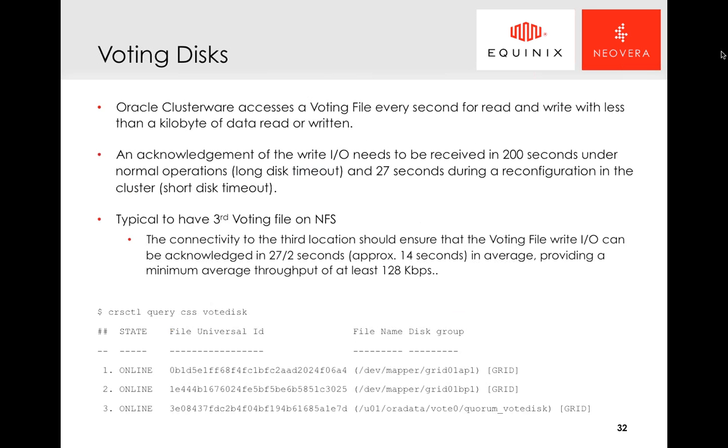And if you query your voting disk using the cluster control command, you will see three of them. In this example, one is in one data center storage device, the other is in another data center storage device, and the third one is an NFS mount, mounted on each node, for the quorum disk.